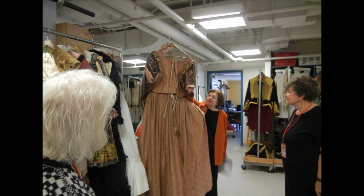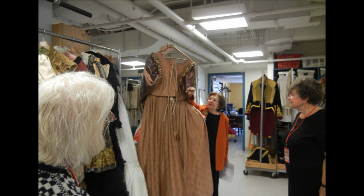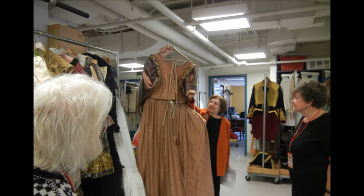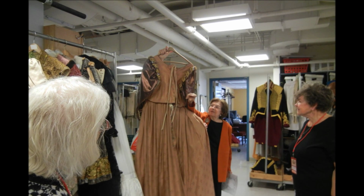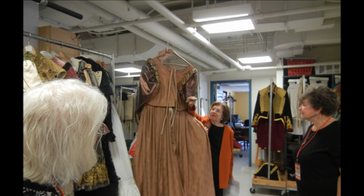Many of the costumes are in 2 pieces, a bodice and a skirt, to distribute the weight. The bodice is usually laced up. The skirt usually has large snaps to make it easy to get in and out.